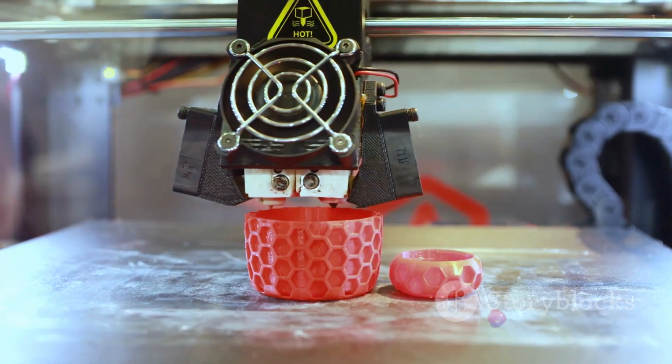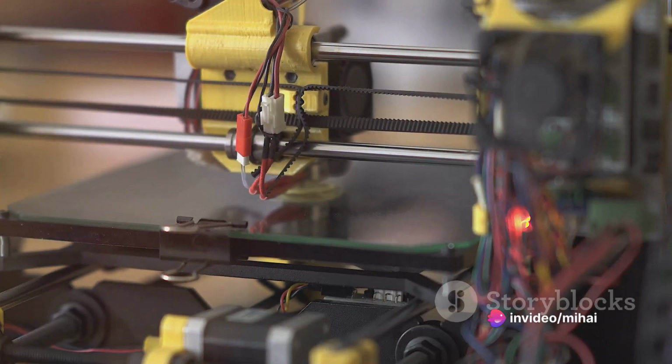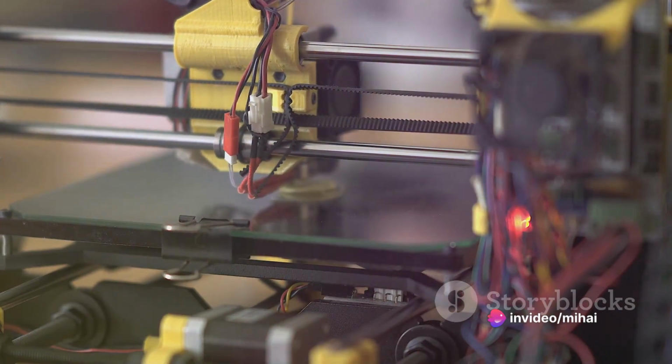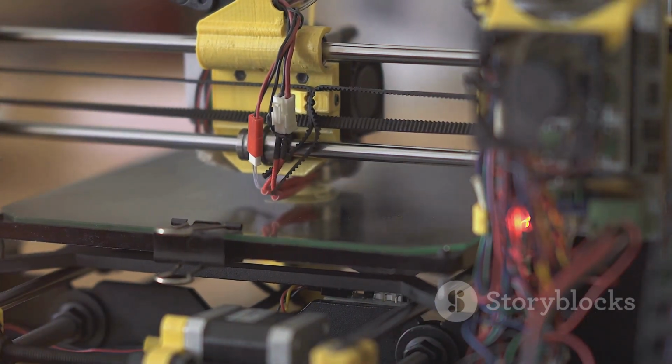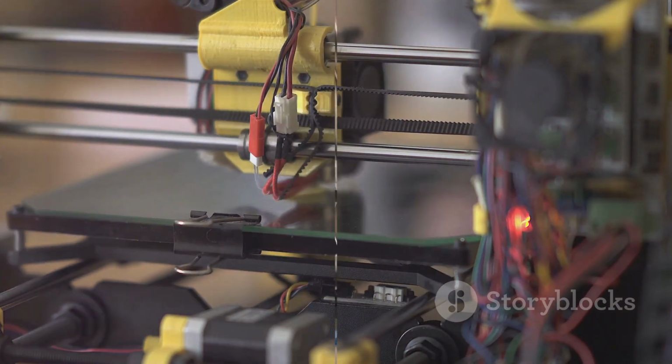The secret lies in a process called additive manufacturing. Unlike traditional methods that carve or shape pieces from larger blocks, 3D printers build objects layer by layer from the ground up, reducing waste and allowing for intricate designs.